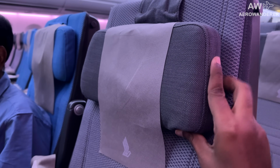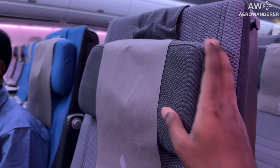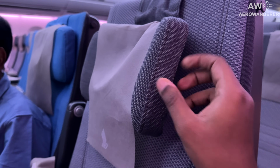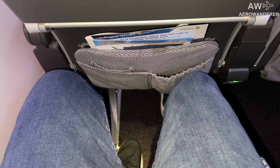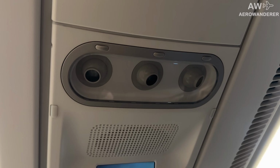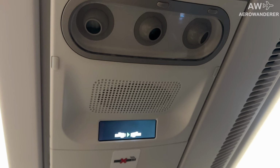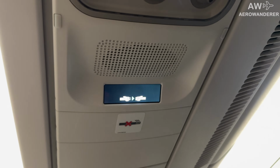To complete the features was a six-way adjustable headrest with a brown tone headrest cover, common despite the color of the seat. These seats offer a good legroom. The overhead panel had reading lights, but no air vents, and a digital screen displaying seatbelt signs.